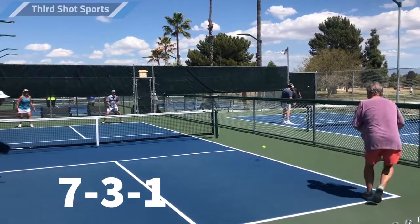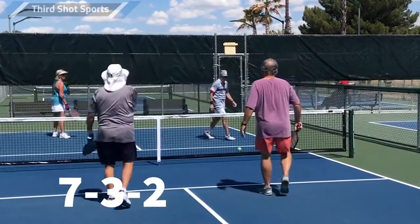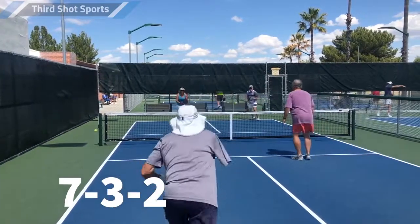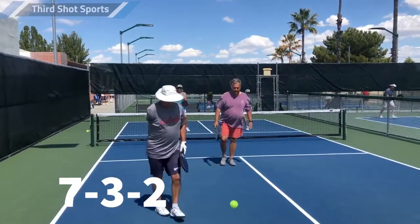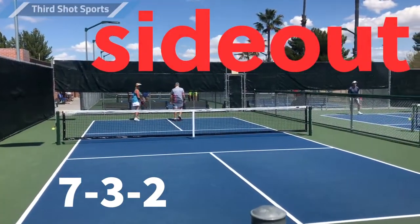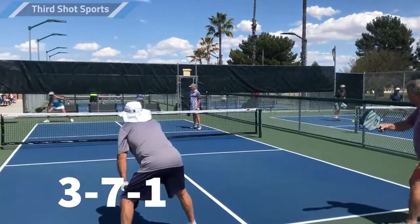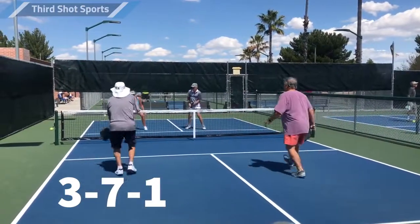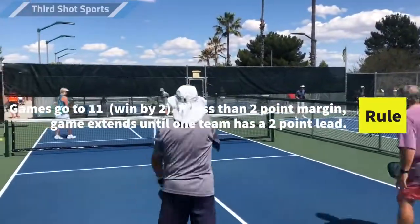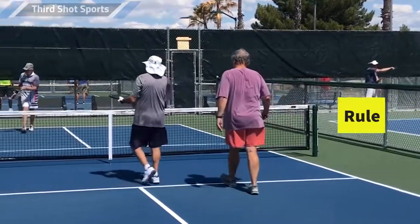After missing this shot in the net, the server loses her right to serve, and her partner takes over. The score is now 7-3-2. With this ball landing out, the servers have both lost their serves. And with the side out, the score is now 3-7-1. The game continues until one of the teams wins 11 points, with at least a 2-point lead. After the game is over, teams typically come to the net and tap paddles or shake hands.